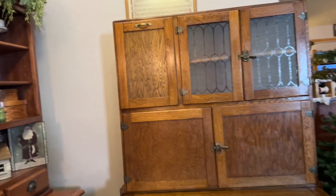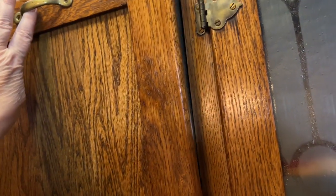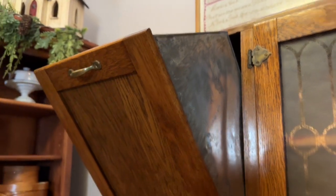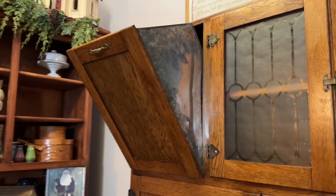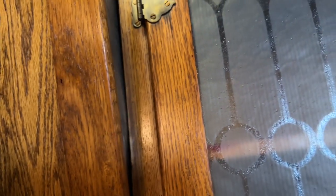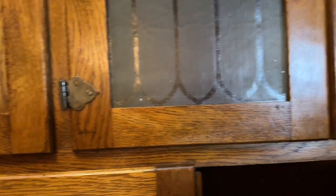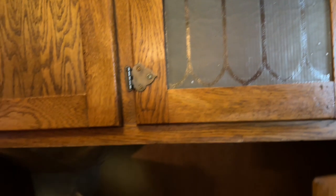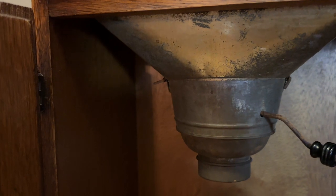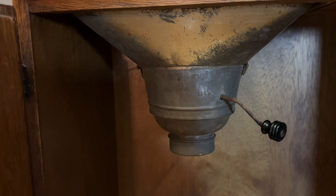Okay, so for those of you who don't know me very well, I am under 5 foot tall, so everything is a reach. It does have the flour bin, and it's all the original metal. It has all the original hardware, which is in really good condition. And there's the sifter. I haven't really cleaned that part yet. I can tell it has a cap on it and the cap needs to come off. I did vacuum it out from the top.